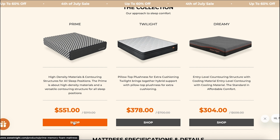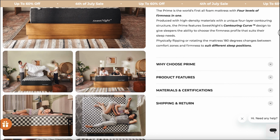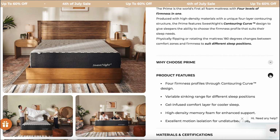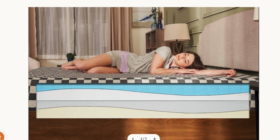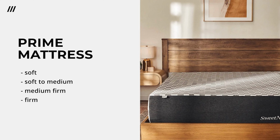So I was searching on their website and I saw this new mattress they have. It's the 4-in-1 Prime mattress, and it has 4 levels of firmness all in one. I saw that and I was like, wow, that's really cool. Basically you can flip the mattress around and it has 4 levels of firmness: soft, soft to medium, medium firm, and then firm. So you can choose what level you want and position it based on that.